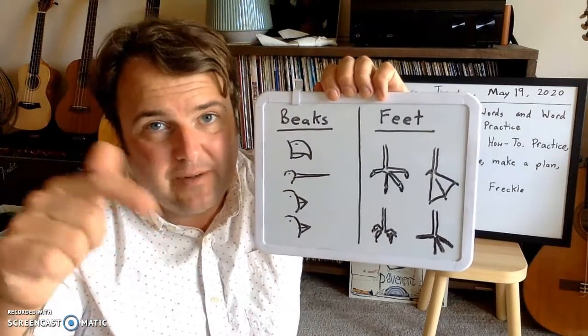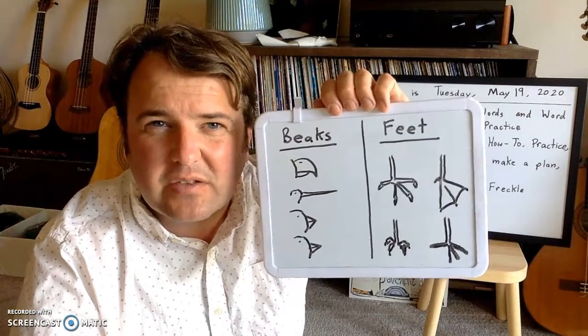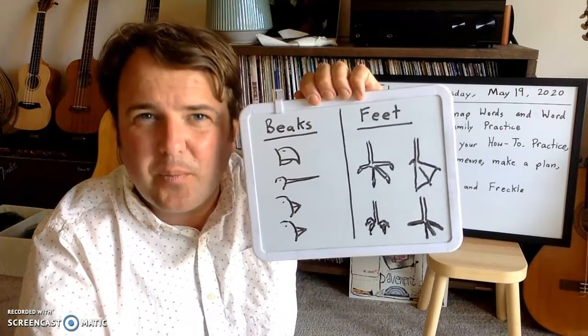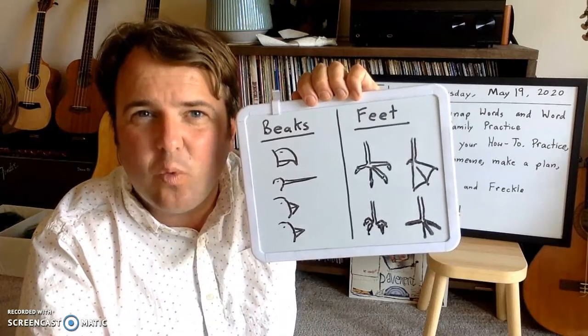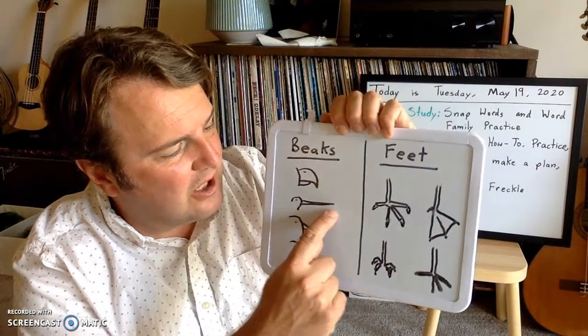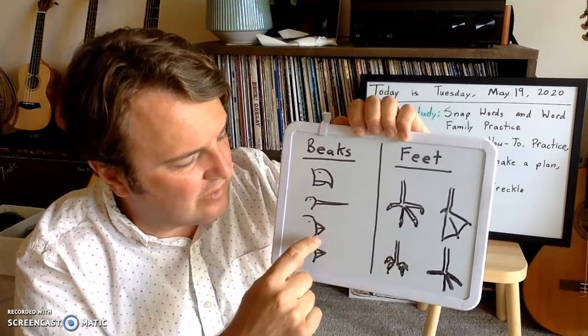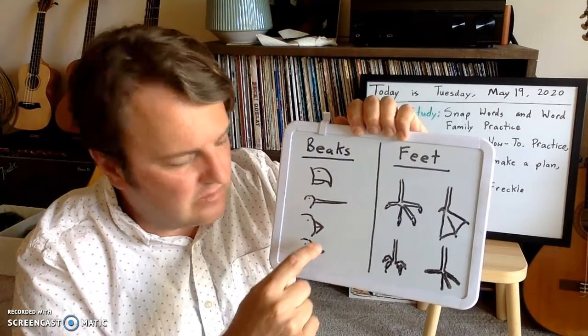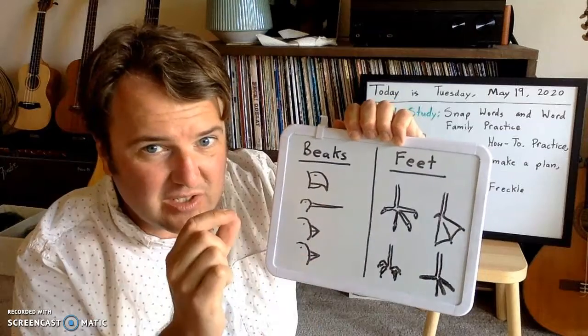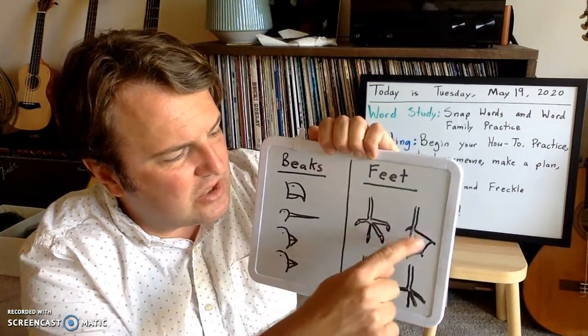Look down on the website. There's a page full of different types of beaks. See if you can guess what that bird would eat, depending on what the beak looks like. Is it long and pointy, or sharp and strong, or really small, or small but longer and a little bit more pointy? For feet, count how many toes a bird has.